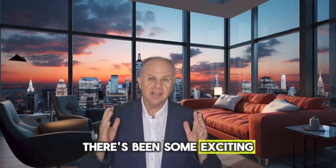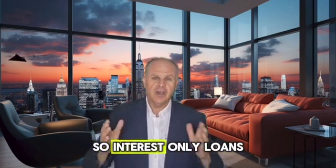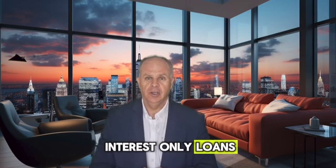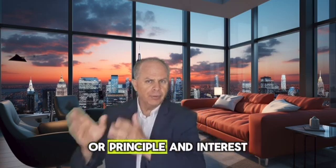This week there's been some exciting news coming out about interest-only loans. Commonwealth Bank will allow a 15-year period for interest-only loans, which is fantastic, particularly for investors. You get two types of loans where you can do interest-only or principal and interest.